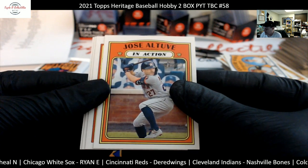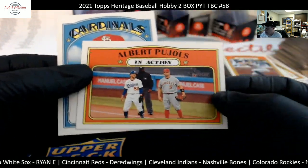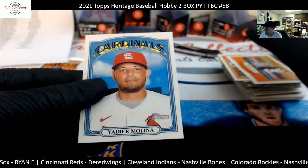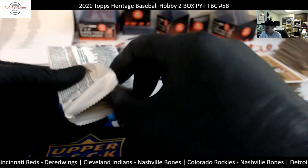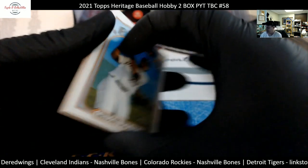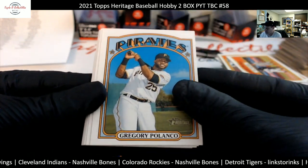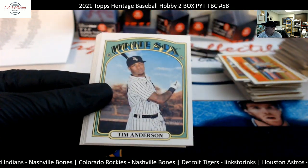Now, here's a good randomization. 2021 rookies, NL AL. Bart, Rosario, and Jeffers. Twins, Arizona, and Giants, San Fran. Jose Altuve. Yankees, Chad Green. In action, Albert Pujols. We've had one of him already.